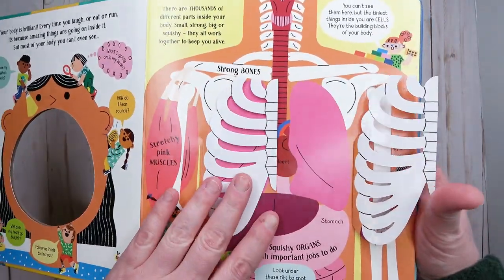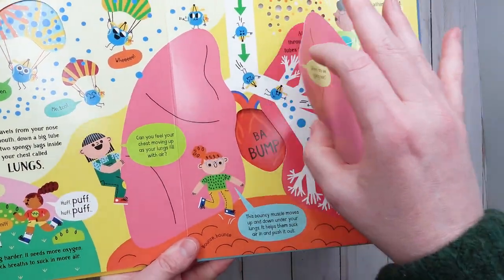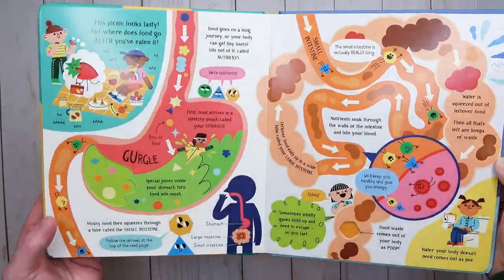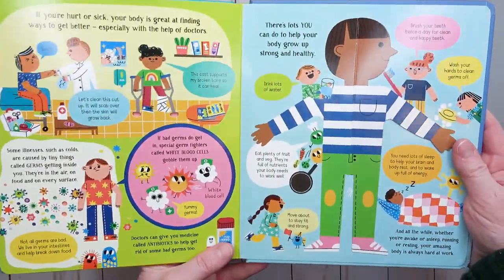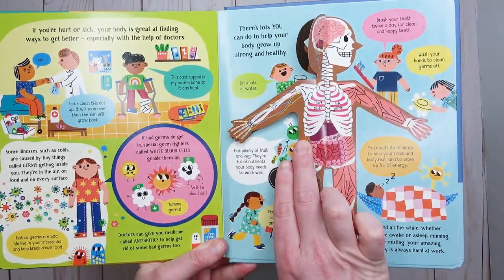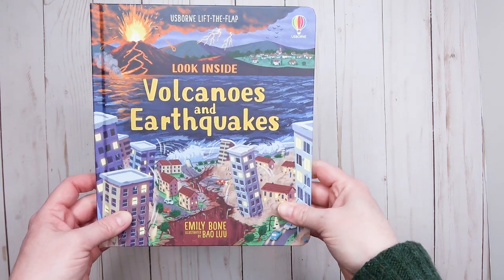I love how these books are so interactive, makes learning so much fun. So we have a heart here, and we open the flaps, and then here we have digestion. And then one last page, you could see the inside of his body and the outside.